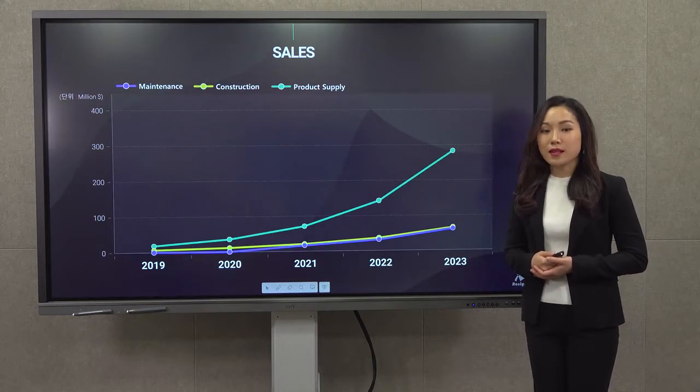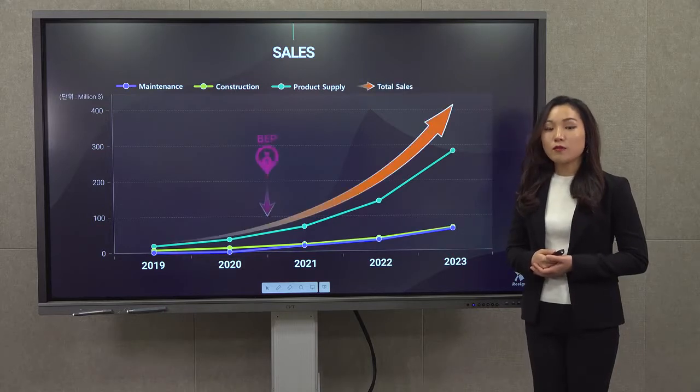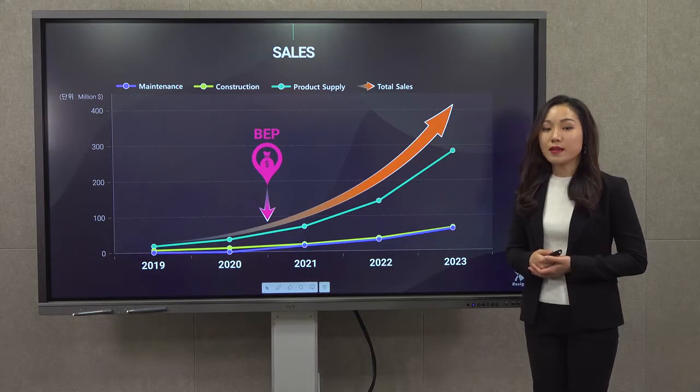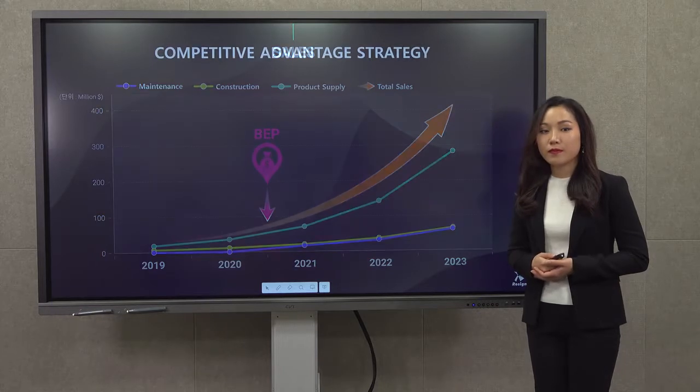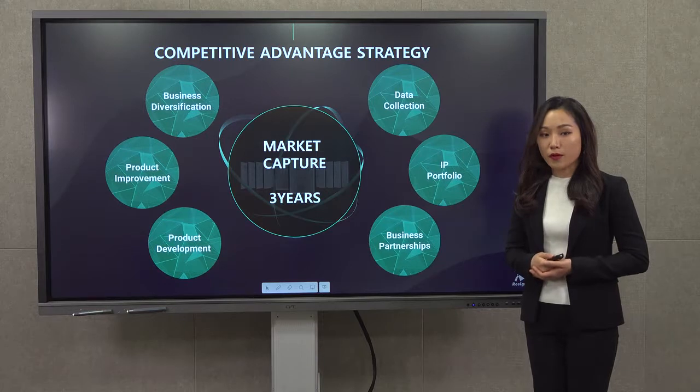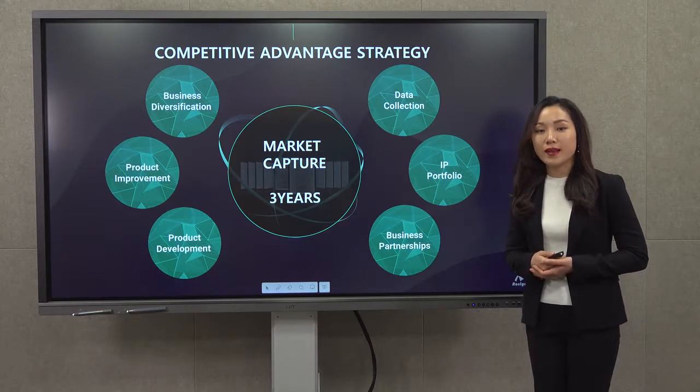This is our expected sales in 2023. From $24 million in 2019, we will have 78% growth in sales. Our break-even point is the second half of 2020. We will strategically secure the market by strengthening our IP portfolio, partnerships, diversifying business, and improving and developing new technologies.